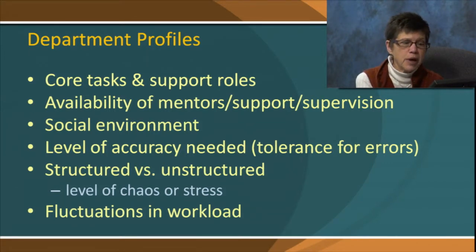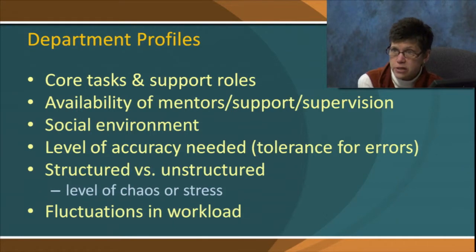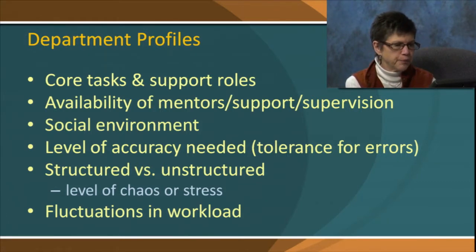What are the availability of mentors and support and supervision for the young person, for the Project Search intern? Can we identify one mentor, two mentors, who can help give them the guidance that they need as they learn their skills? What's the social environment of the department? Is it happy? Is it very serious? Is it pretty flexible? What's that going to look like, and how do we introduce our young person to that environment?